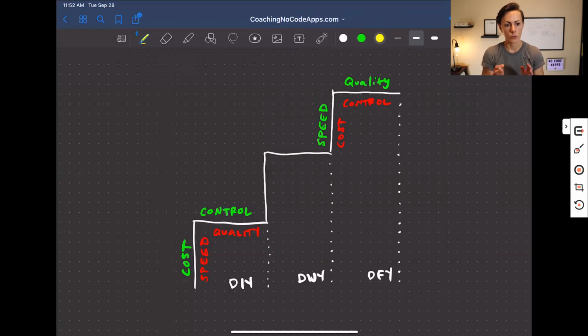So that's going to bring us to the middle path, the DWY path. And we've actually done all of these as a company at Coaching No Code Apps. We previously built apps for people. We've taken that DFY approach. We have courses and training for entrepreneurs who want to take the DIY path. But what we really specialize in is this DWY path. And so this really connects the two in the middle, and it gives you kind of the best of both worlds, which is one of the reasons why we really like it and why it fits well with the entrepreneurs who we work with. And what you get here for your positives are, number one, the cost.